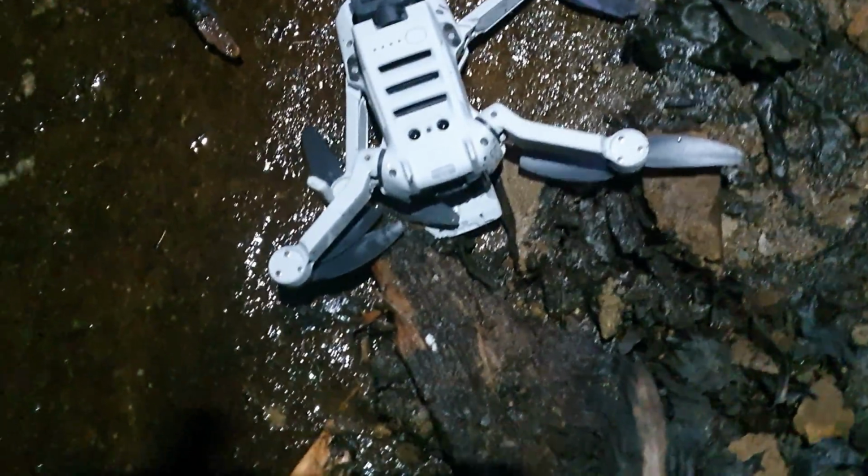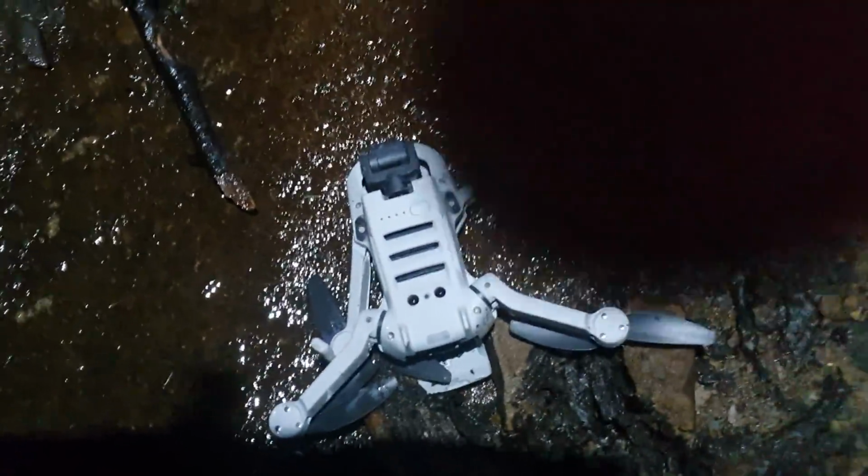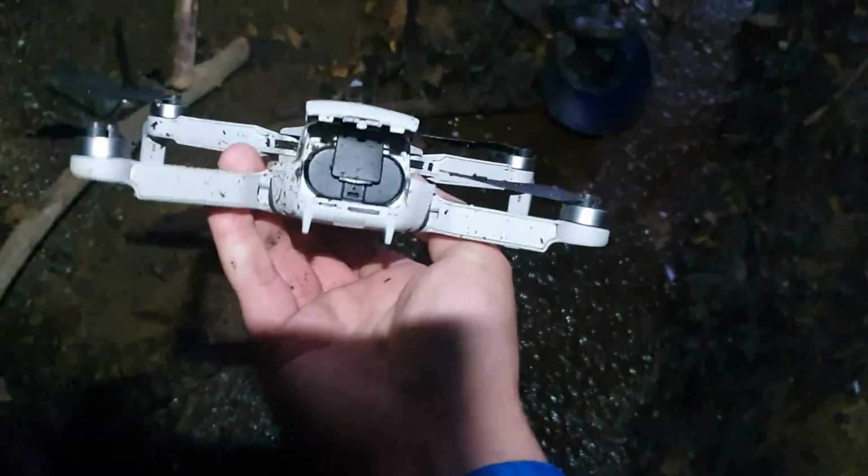Right, this is the tunnel, mate. This is it. We might have it. Oh god, yes. Please be here. Loads of balls and rocks and stuff. Right, where's my drone? There it is. There's the drone, mate. He's got it. Yes! Get in. Doesn't look too bad. Looks all good to me. Right, let's get out of here.